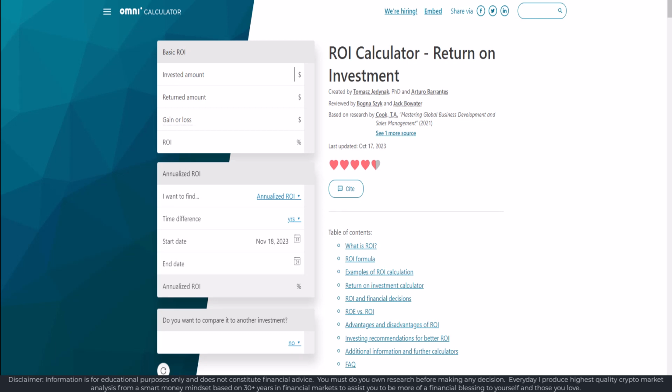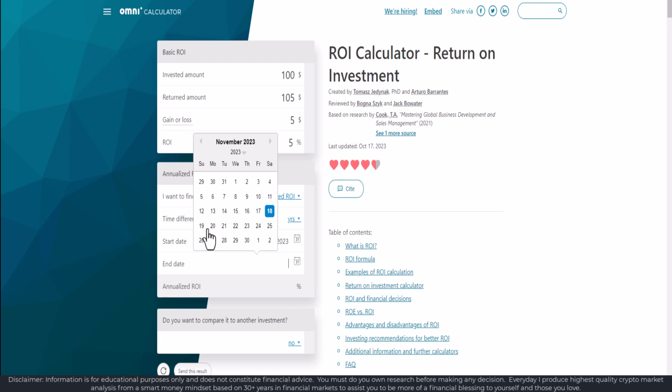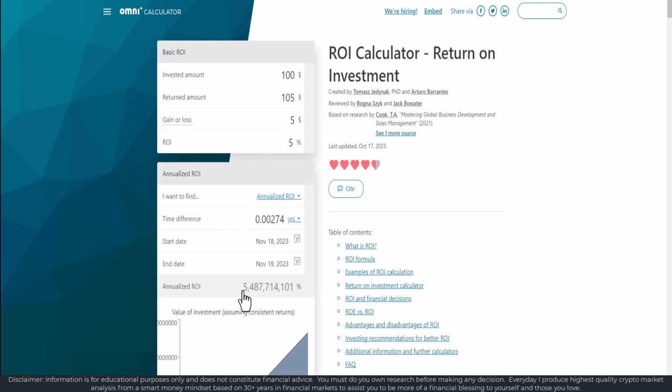A lot of people think that they can't invest or trade because they don't have enough money. For example, if you got a 5% return on $100 and you did it in a day, look at your annualized return on investment. Look at what $100 grows to. This is the great trading and investing myth, and I've seen it for so many years.